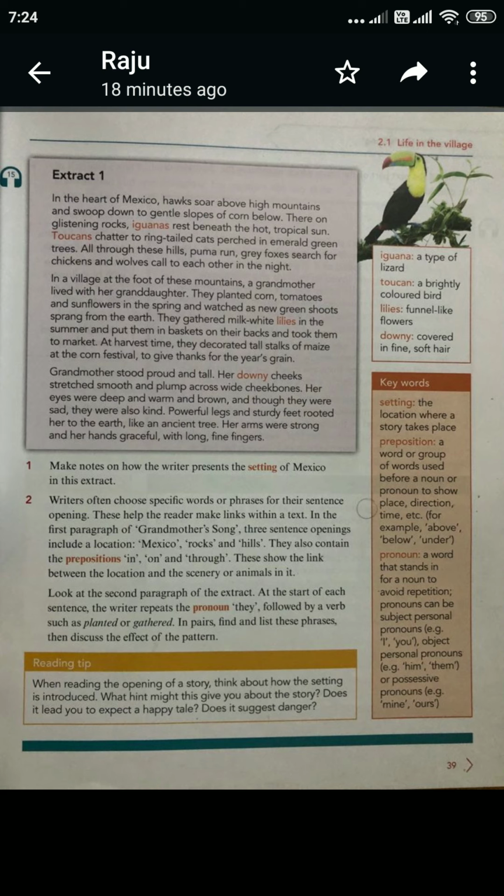So now we're continuing with the second lesson, extract one from the second lesson. Please open your textbooks to page 39 and we'll read it together.